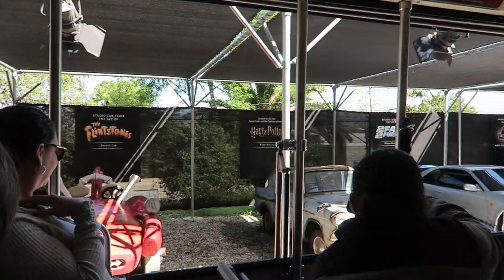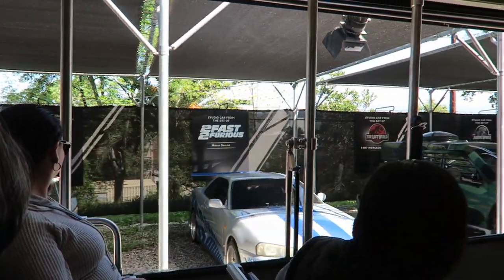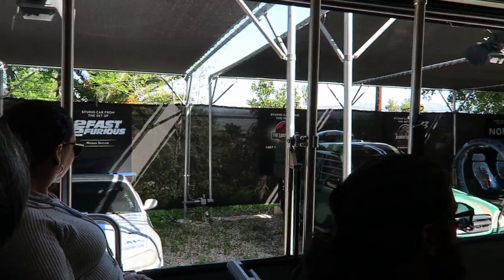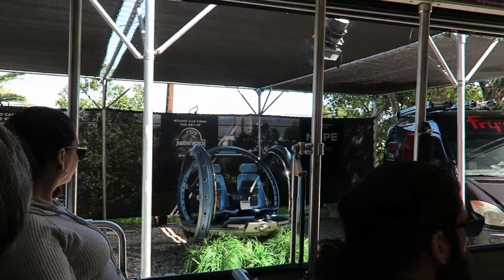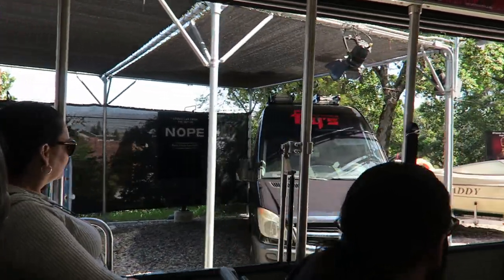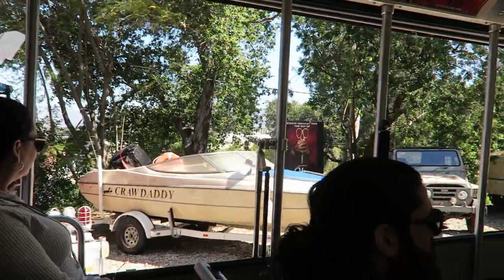We also have the Ford Anglia from Harry Potter and the Chamber of Secrets. That is one of 17 and a half picture cars used for that production. I say half because they actually had to saw one of them in half to get the shot of Harry and Ron screaming at the Hogwarts Express as it was chasing them.